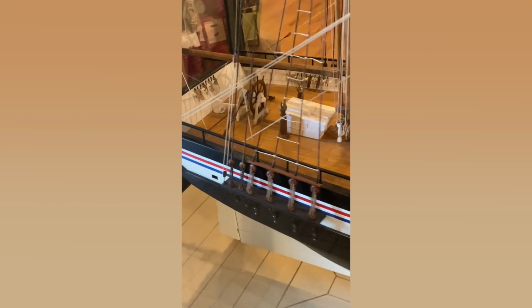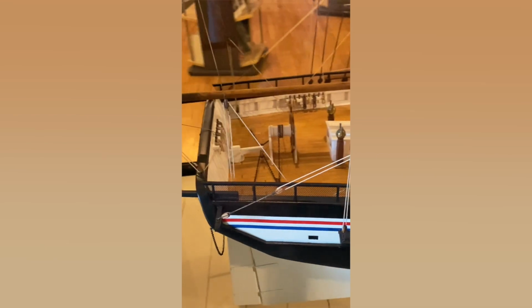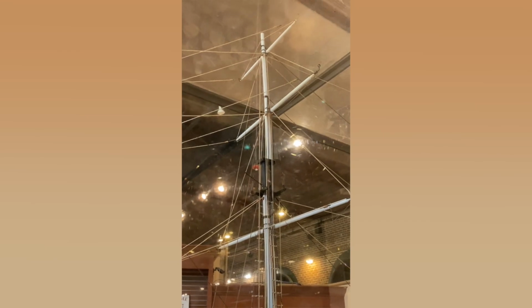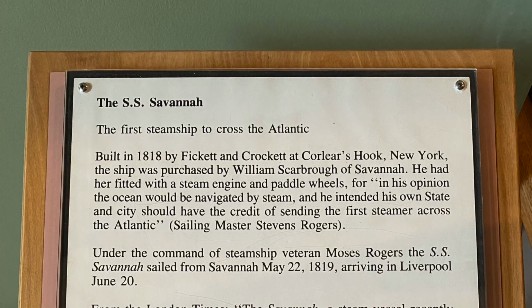It took them 28 days to cross the ocean. She was never a commercial success due to the enormous amount of cargo space her engines took up, but she proved the technology was capable and reliable.